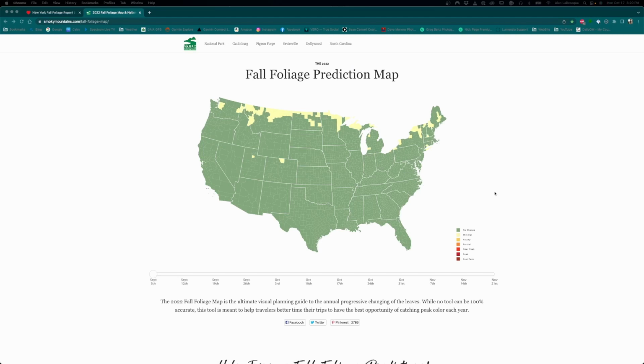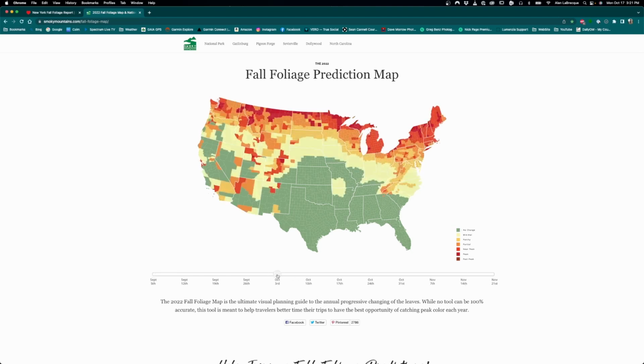Another great site to check out if you are planning to travel to another part of the country, whether you're going to New England or maybe you live in the Midwest or out in the West, is thesmokymountains.com/fall-foliage-map. This gives you an interactive map where you can actually select the date that you plan on being in that location and will tell you what the fall foliage will look like, or at least predict as close as it can what the fall leaves will look like. As they state down here, there's no tool that can be 100% accurate, but at least it gives you an idea of where to be at a certain time and what the fall foliage will look like during that time.